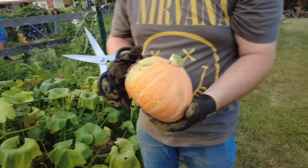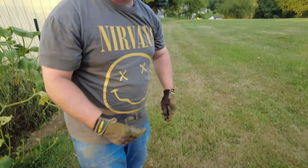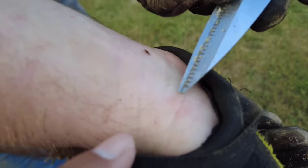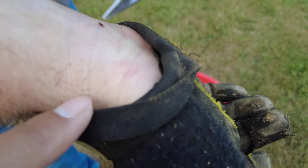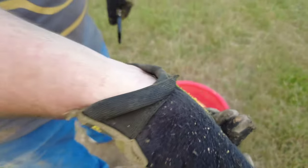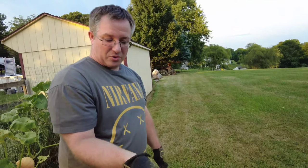Let's show them the sting, babe. Remember? So it's been almost a week now. Almost a week. And this red spot right here, right at the tip of the scissors. Right now it's not inflamed. If I start itching or scratching at it, it'll swell up real bad. I've been treating it with aloe vera, Neosporin, and so on and so forth, and it's still there.